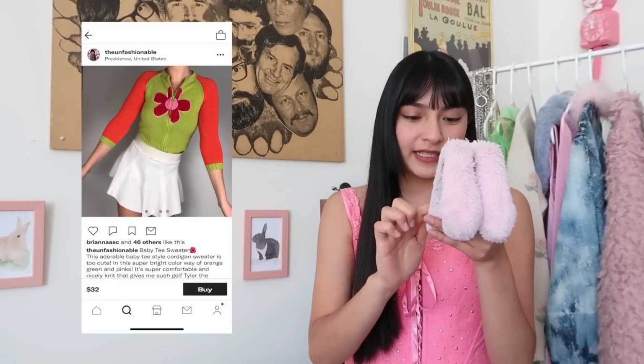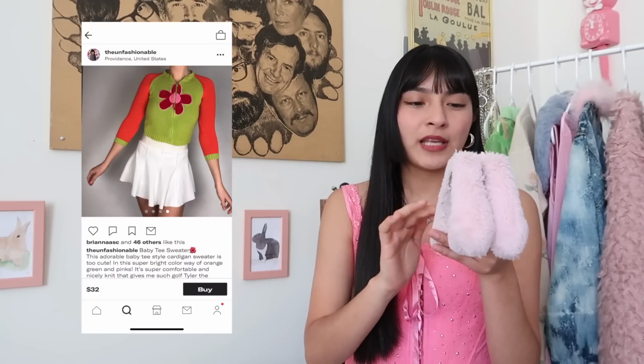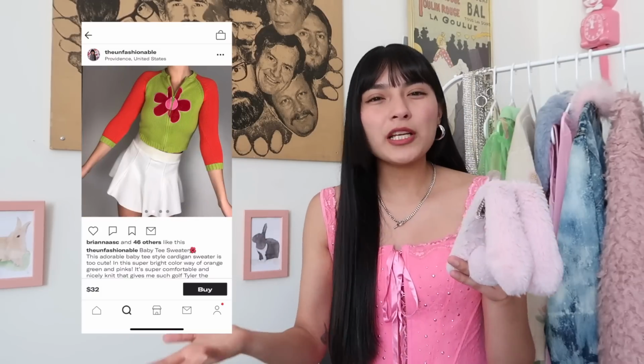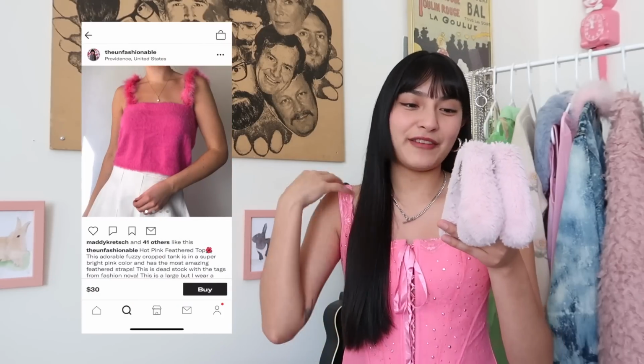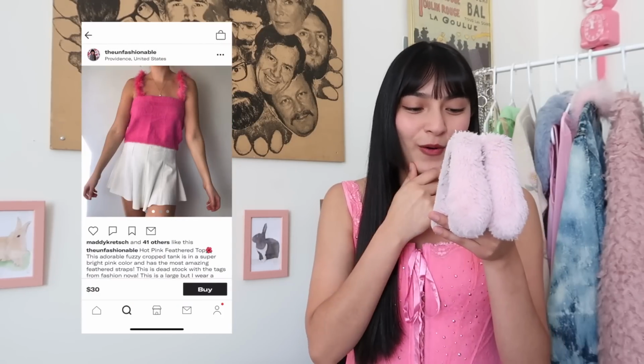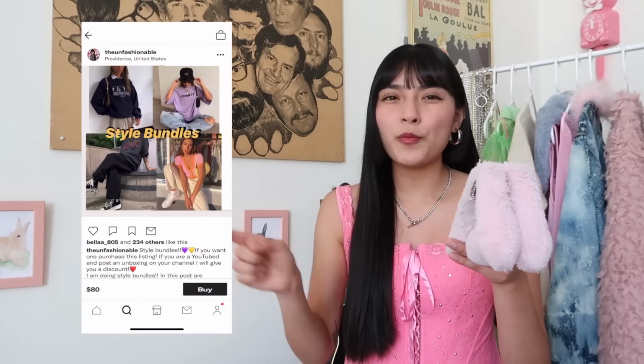Love how color blocked it is. And it does seem to fit a bit more cropped. And the price is 32 bucks, which again is gonna be pretty common on Depop. The second thing that I just absolutely love is this very fuzzy feather strap tank. Oh, I think this is so freaking cute. I also see a listing for style bundles, but we'll go back to that in a second.